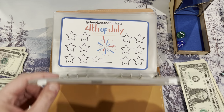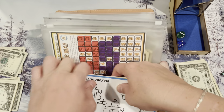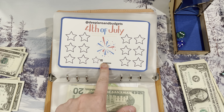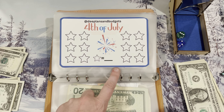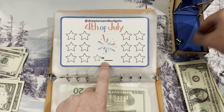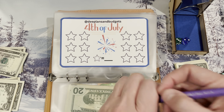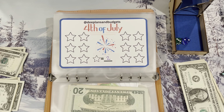This makes me so happy. And I think it's kind of fun that I'm starting it on the 4th of July. I don't know. I just think it's kind of cool. What should we make each star? I could roll a die, but I want it to be an even number. Let's see. Should we try it and see if we can get an even number? 1. I don't want it to be $1. Let's do it again. 2. Well, I do like $2. 2 is my favorite number, so we're going to go with that.